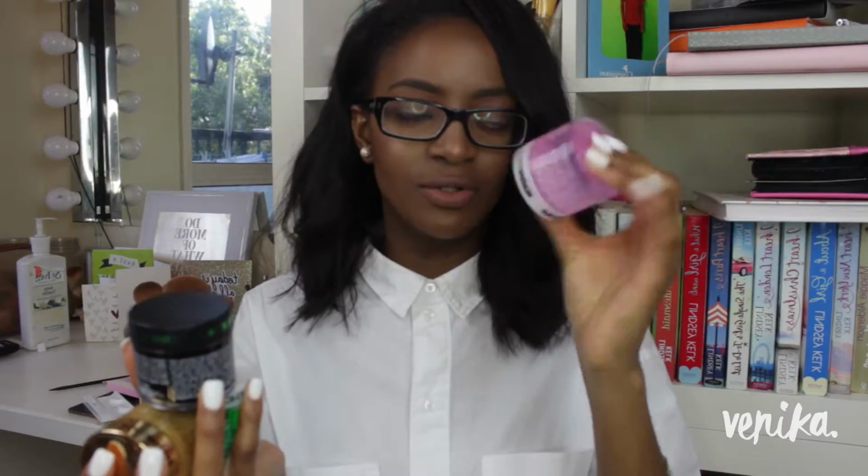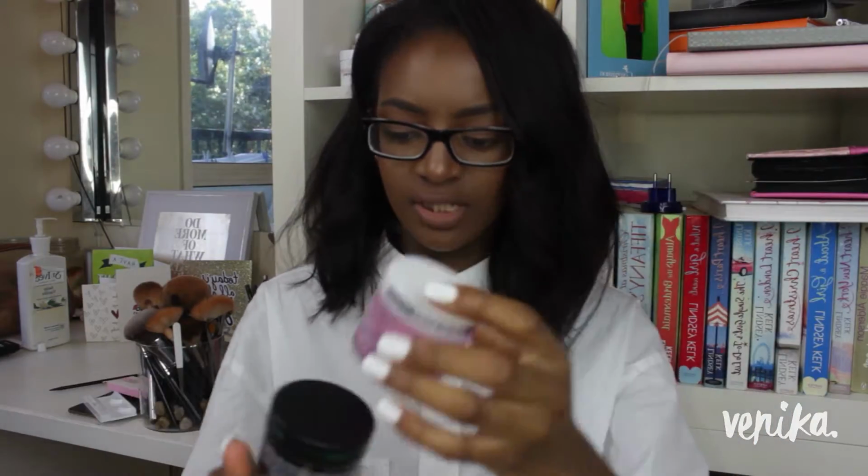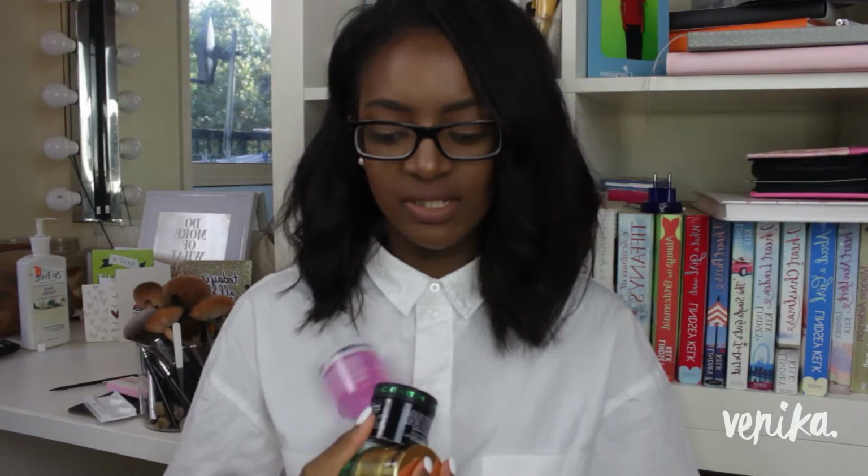I'm excited about the Rose Stem Cell one because rose is really good for the skin, and I know that this kind of thing is really good for generating new stem cells and stuff like that. The Irish Moor mask I'm excited about because I love anything that deep cleanses my skin, and I'm going to continue to give this a chance.